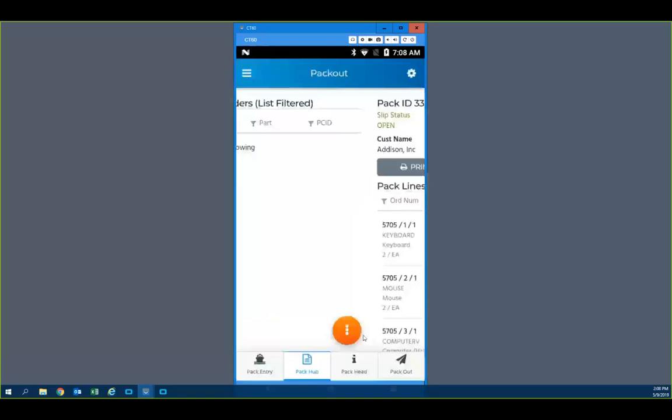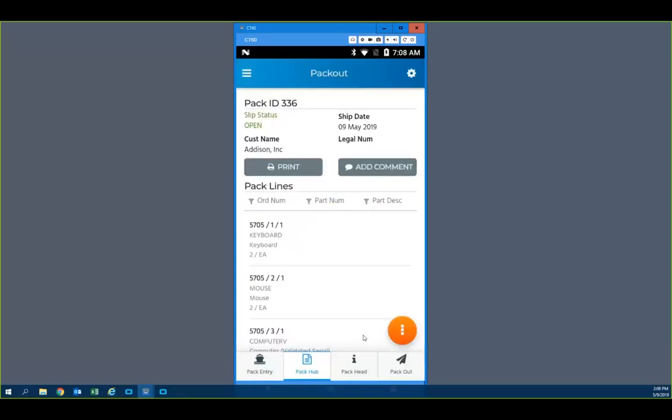And when you think about what we've just done there, we didn't have to close those down. We didn't have to navigate the menu. We didn't have to retrieve the record. It just pushed us through that workflow.